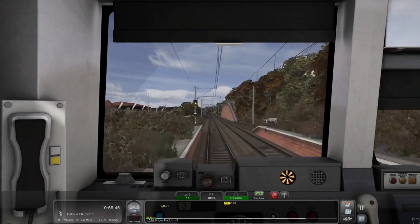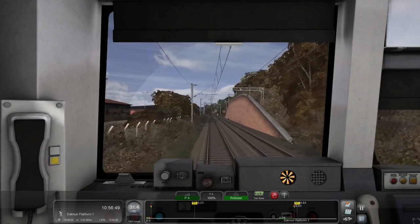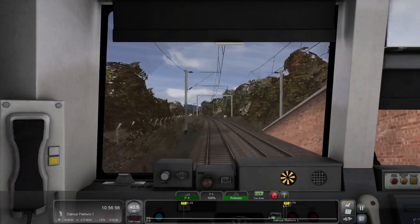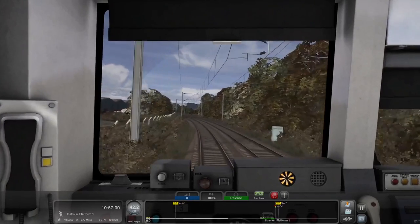So we have a single yellow. I have to operate assuming that the signal at the end of the platform is red. In fact, I know it will be red because it's the end of our service. So we're not going to be proceeding past that signal. And that's the realistic way to look at it.